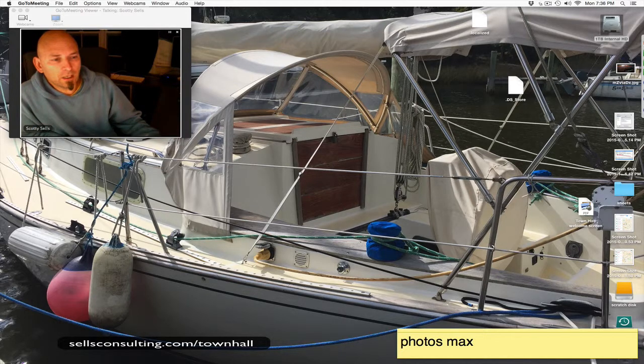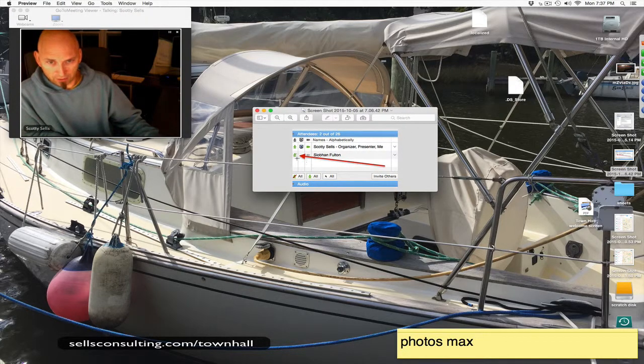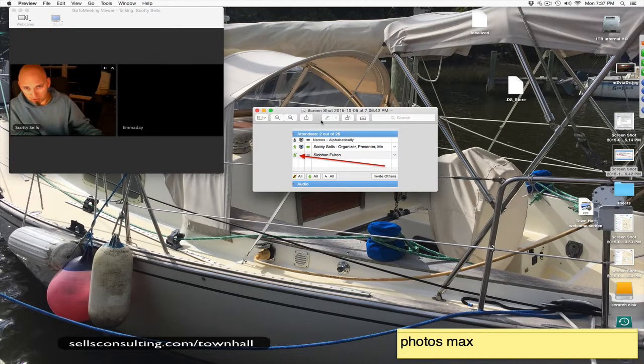Emiday, if you can hear us, you are muted right now. If you look at your GoToMeeting control panel to the right of your screen, you'll see a little icon of a microphone with a slash through it. If you click on that, you can unmute yourself. I'm going to put a little picture up so you can see what I'm talking about. It's on your GoToMeeting control panel to the right, and I've got a picture up right now pointing to where it might be. And if you right click on that, Emiday's a pro at this, so she shouldn't have a problem.